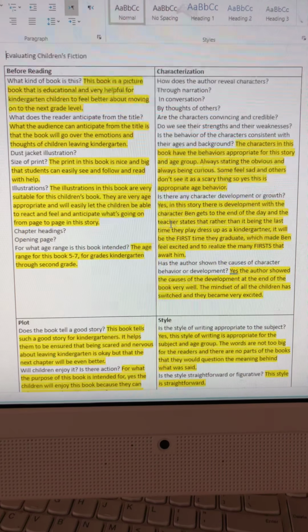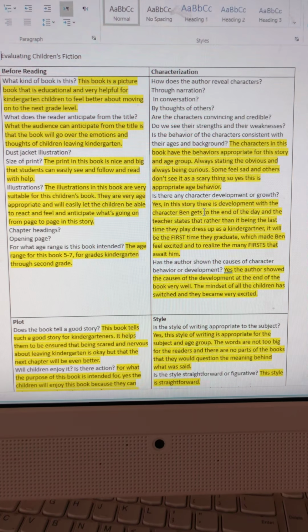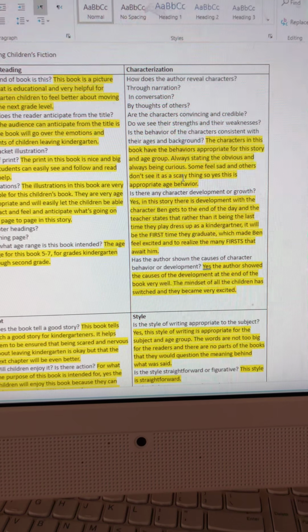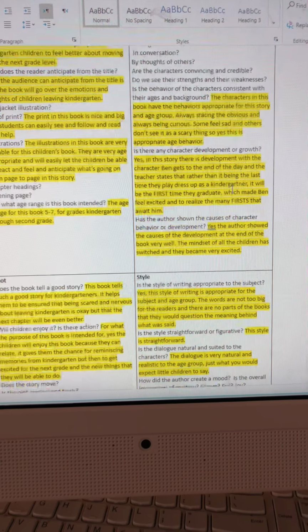The characterization of this book: the characters have behaviors appropriate for this story and age group, always stating the obvious, and always being curious. Some feel sad and others don't see it as a scary thing, so yes, it's very appropriate age behavior.